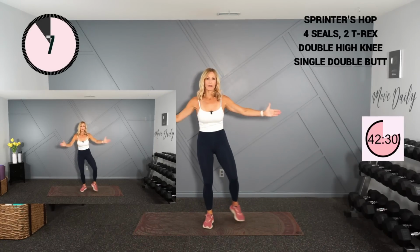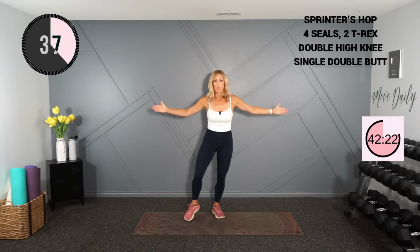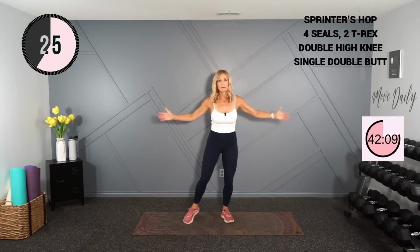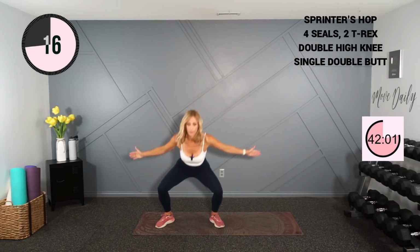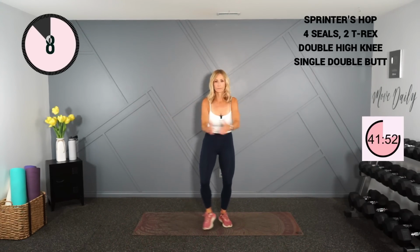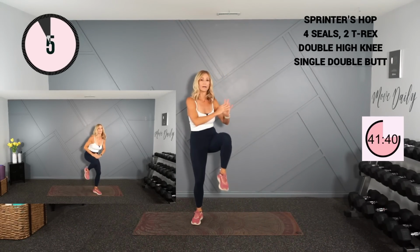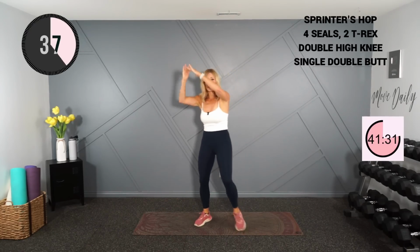Four seals, two T-Rex. Too low like that. Here we go. So four, three, two, one, slow, low. Pop it out. Double knee, double high knee. Good, alternating sides. Shoulders back, here, one, two, and switch, one, two. Bring the hands up.